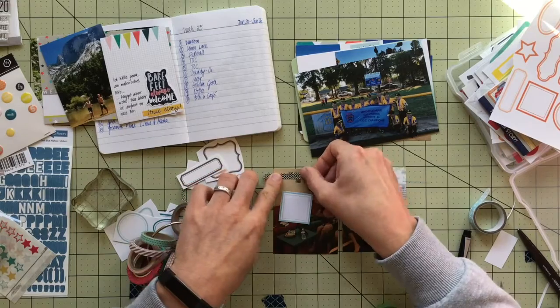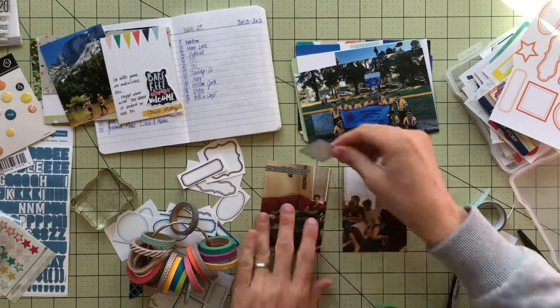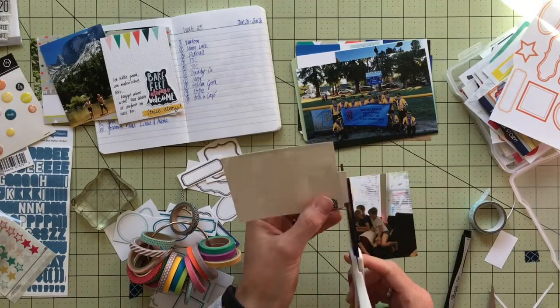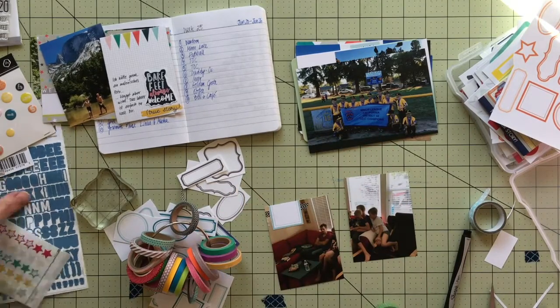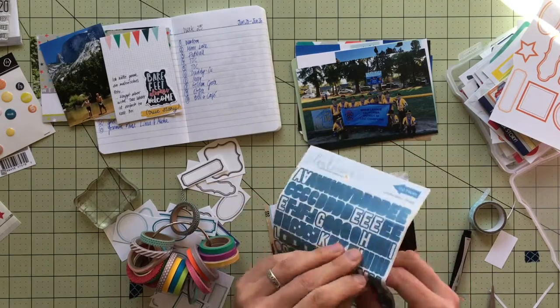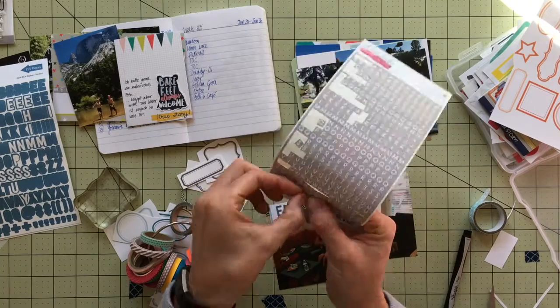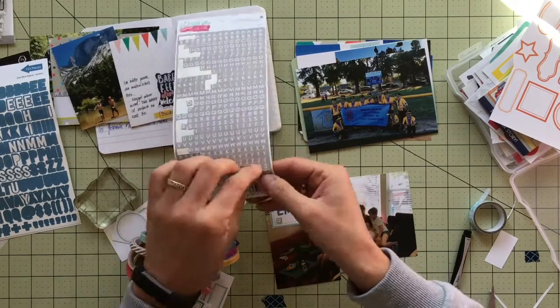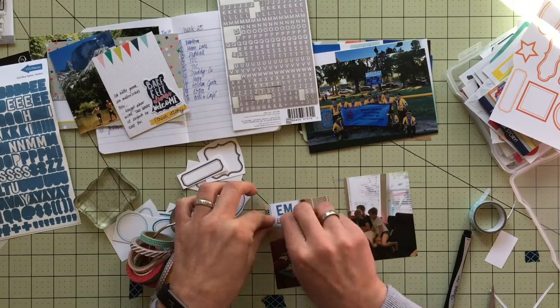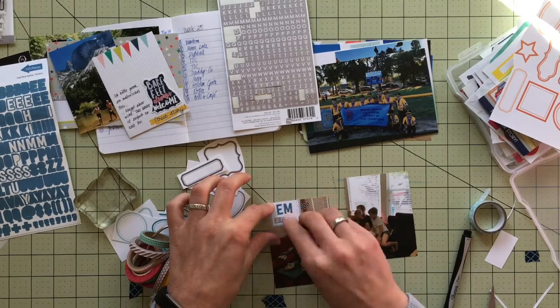I'm going to put some washi tape underneath that label, and then I'm going to have it off the page and cut part of it off. Then the only thing that I'm adding here is EM für Europäische Meisterschaft and the date, the year 2016.